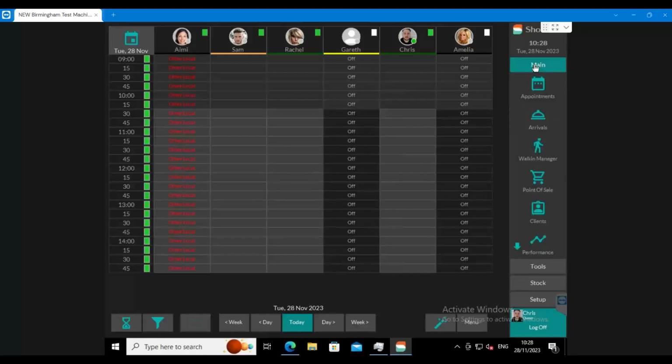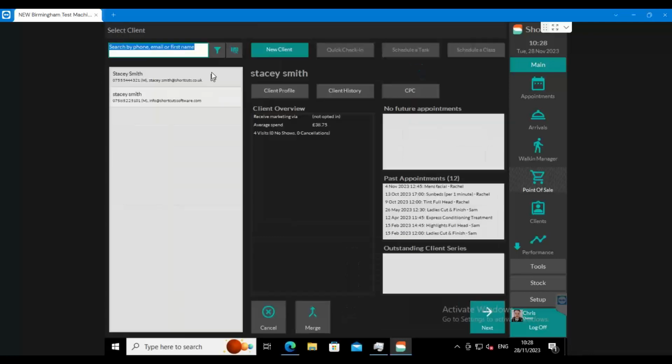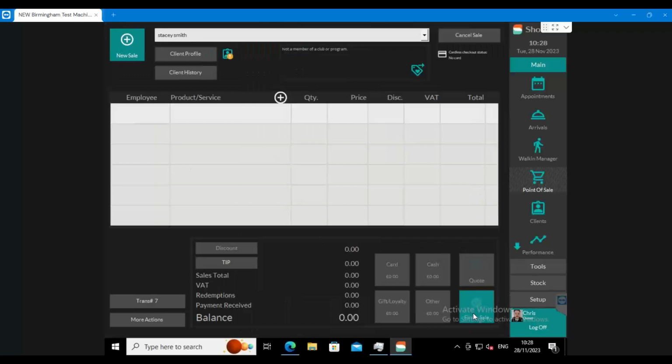So we're going to click onto main and we're going to click onto point of sale. Now remember, we have to assign it to a client. So I'm going to choose new sale in the top left-hand corner, and I'm going to search for that client. So I'm going to say, I've got my girlfriend, Stacey, she's coming in next week and I want to pay for her service. It's a little bit of a treat, okay? So I'm going to select that client, whichever one it may be, and then we're just going to click next.